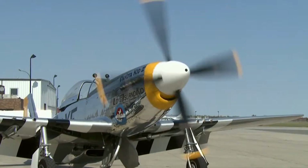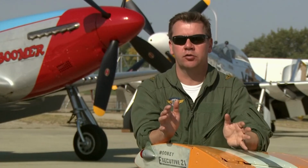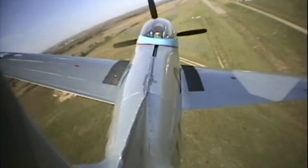The stakes are huge. You wreck an airplane, that's probably going to be one of the low points in your life. This thing has got some serious jam. If you go to sleep on this airplane, it is going to reach up and bite your ass. Whoa, big fella.